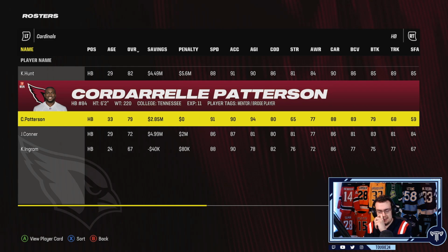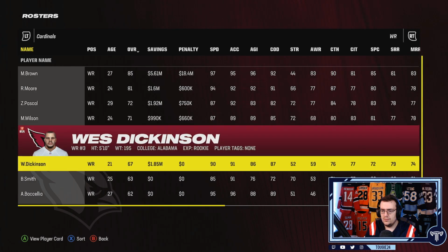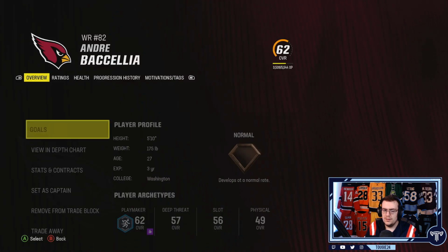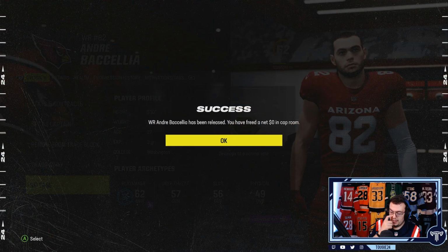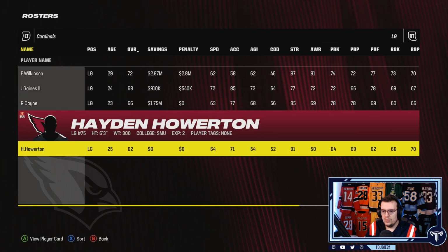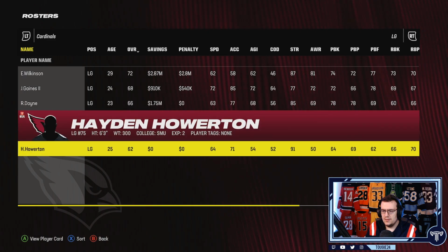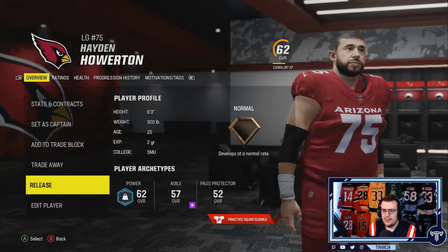We do need to cut a couple of players off the roster to make this work. 2, 3, 4, 5. We can get rid of this dude. Just fine by me. Away you go, Andre. Cut 2 more players at the moment. The O-line's obviously housing quite a few of these guys. Hayden Howardson. Why not? Let's just get rid of you. No big deal.